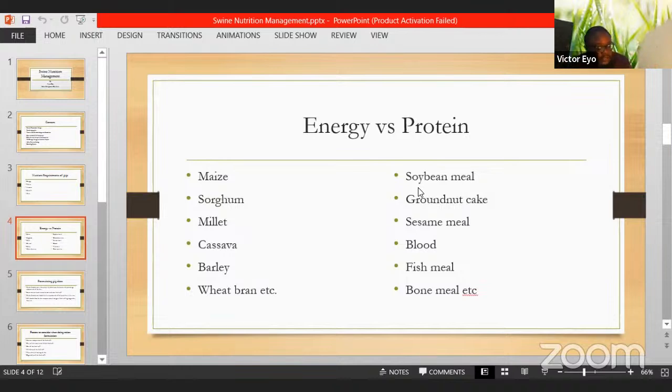And for the plant source of protein, we can have soybean meal, soya beans. You can have groundnut. You can have sesame. These are some of the plant source of protein. For the animal source of protein, which is protein sources derived from animals, it could be derived from fish. If it is derived from fish, you have the fish meal.